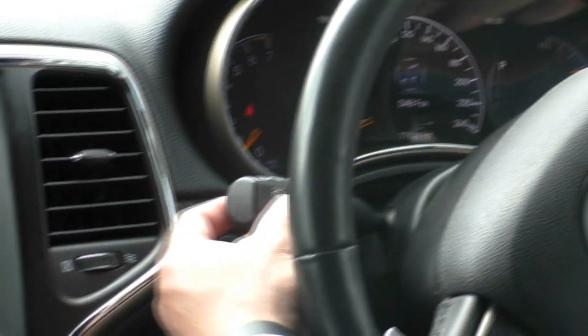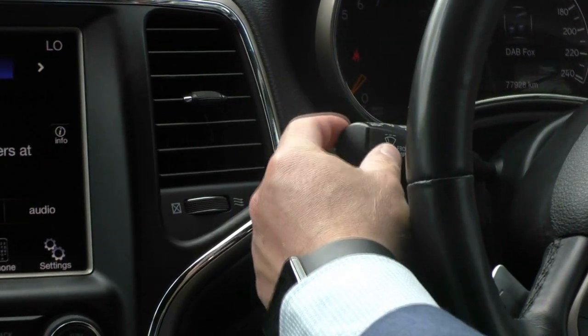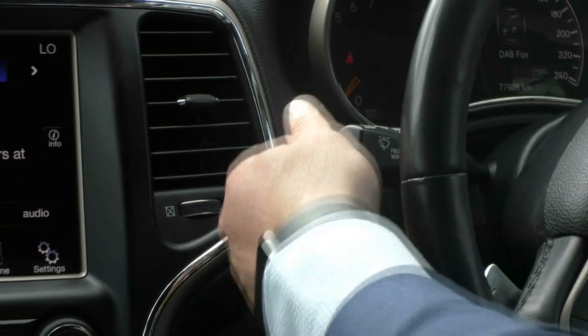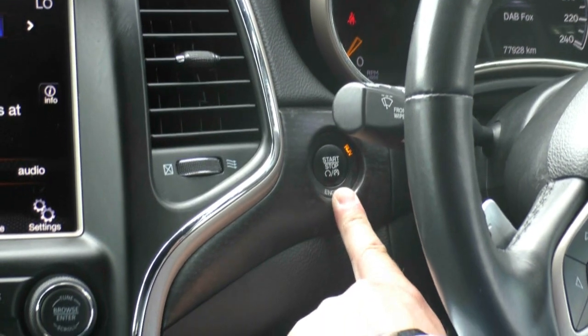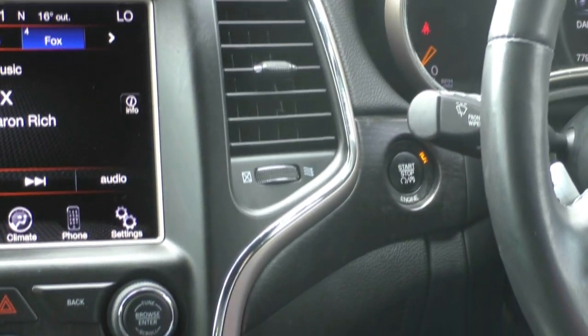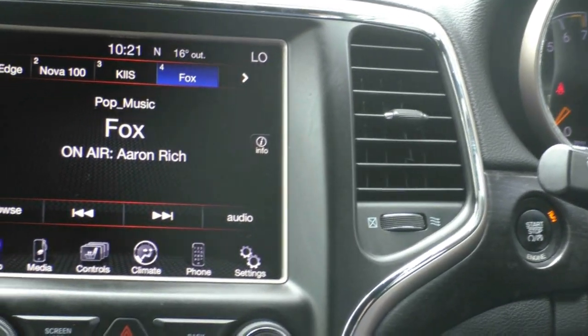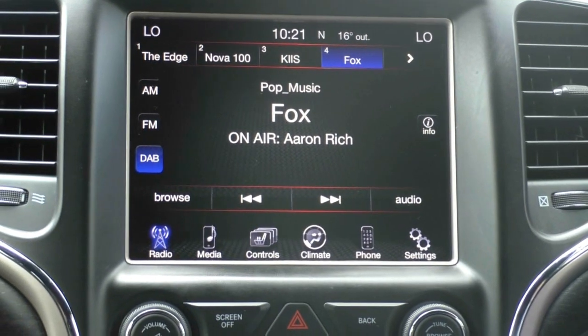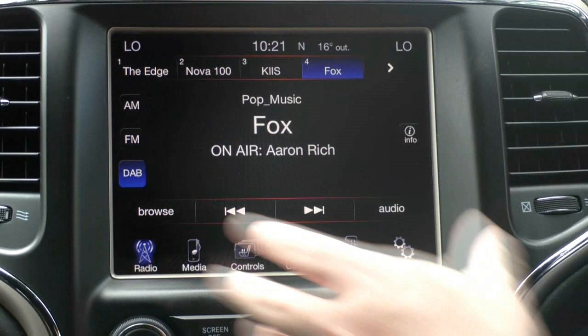On the back here, everything's controlled on the one stalk. So you've got your wipers, which is a twisting motion. Then you've got your high beam, low beam, backwards and forwards, and also your indicators up and down. Push button start and stop. So keyless entry, you don't have to take the keys out of your pocket. You just push the button on the door to unlock it and jump in, and then push the button and away you go.